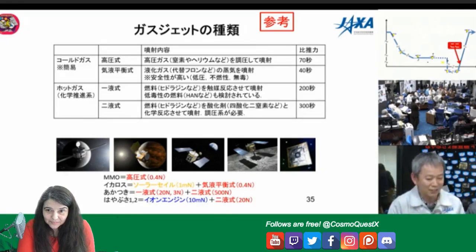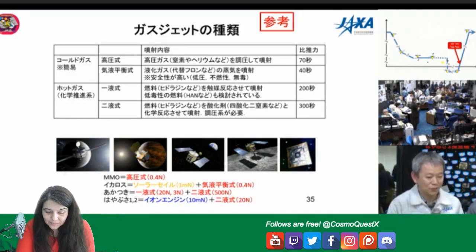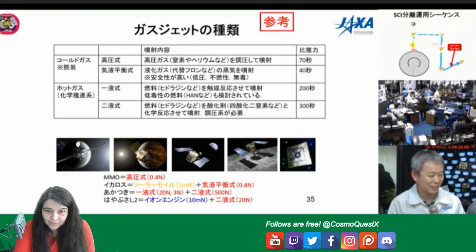And solar cells. Icarus did this, where light pressure is used. And then there are combinations which are being studied. We hope that you will continue to develop high-quality propellant systems for JAXA. I'm sorry we took you away from your work. We wish you lots of luck in your work.